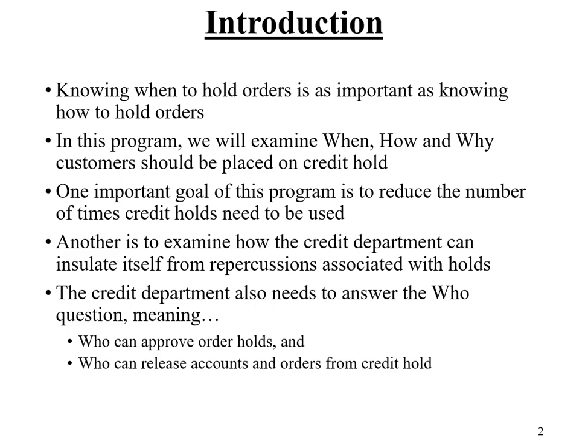An additional goal will be to examine who in the credit department should be in a position to either place orders on hold, place customers on hold, or release accounts from credit hold and release orders from credit hold.